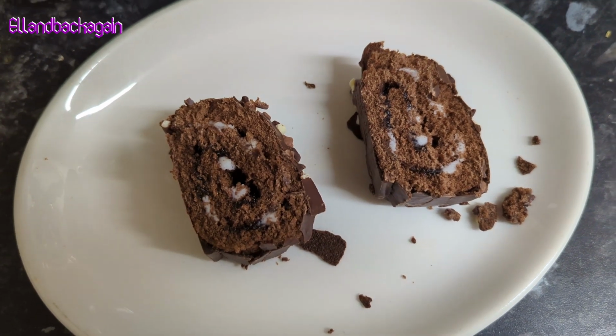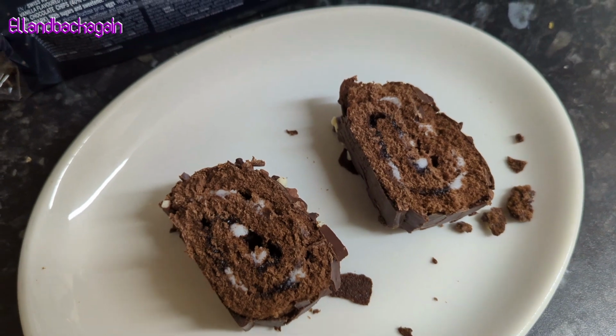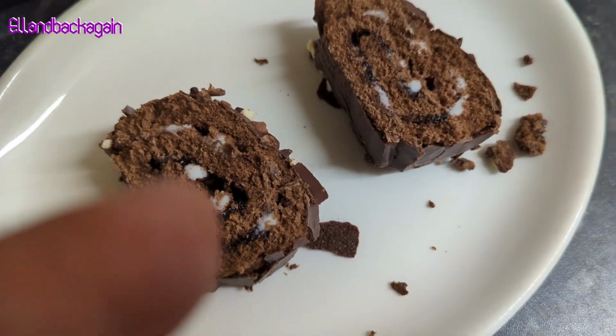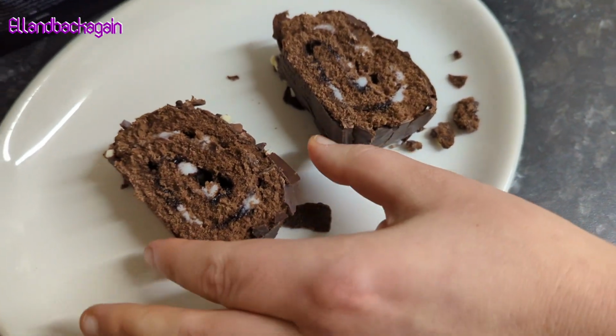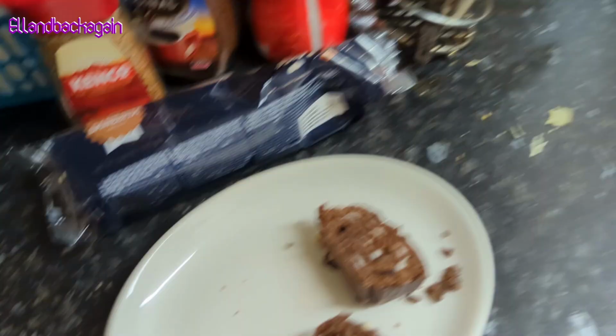Here are two slices of chocolate log. Do you want the bit with the chocolate on the end or the non-chocolate bit? Non-chocolate bit. That's that bit there then. You've eaten it. You know. Tastes dry. Tastes dry.